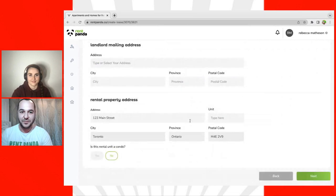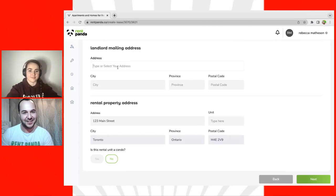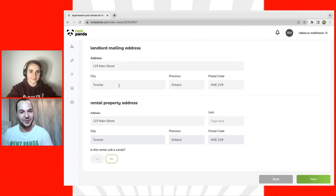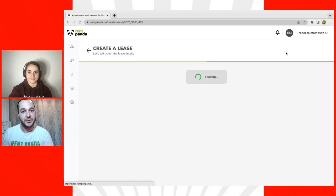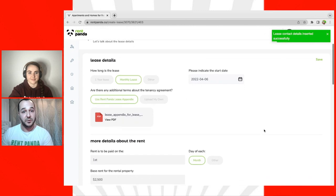So you do need to input a landlord mailing address there, just right above where your cursor is. And you can input any address there just for our little demo here. Again, it pre-populates to make it a little bit quicker for you. And you hit next. All the other information is pre-populated from your actual listing. So as long as your listing is up to date, then your lease will be up to date.